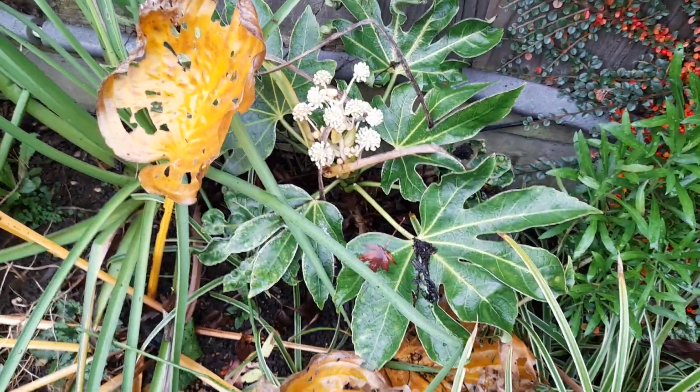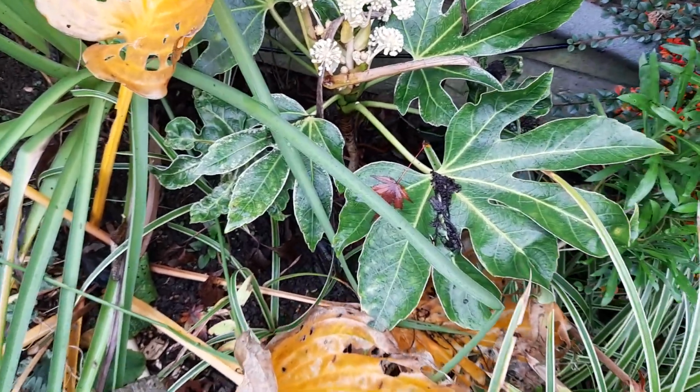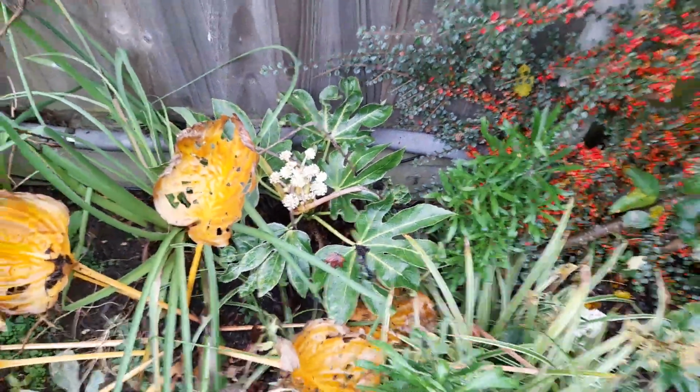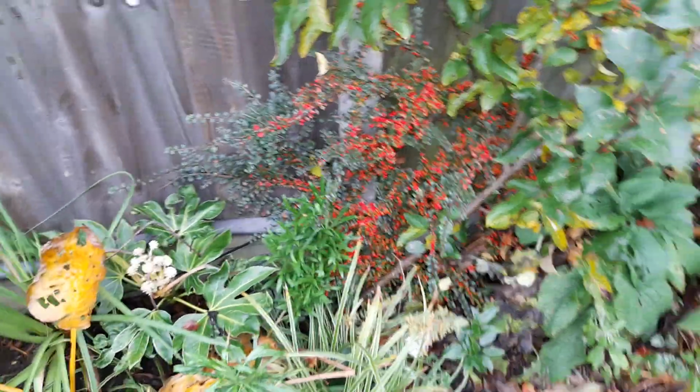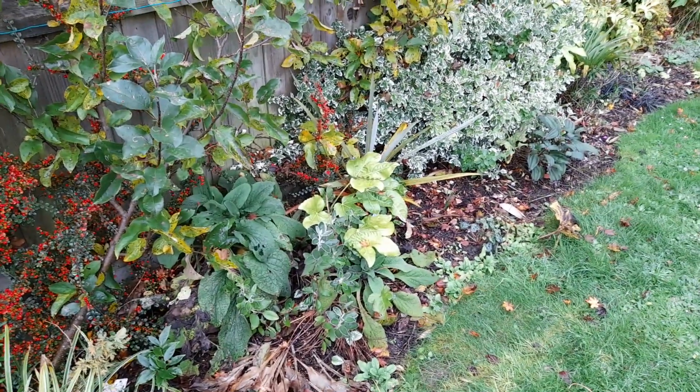There's the other Fatsia spider web, which has not got much variegation on it. But I will try collecting the seeds off all these and growing them. I have grown them from seed before. Not overly challenging.